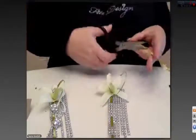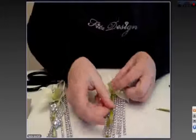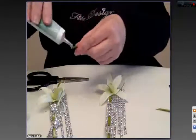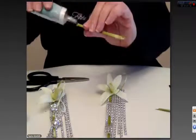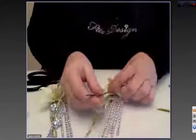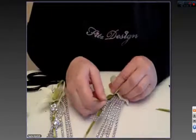I want a little more dramatic line here with the bear grass. So I cut up another little piece. I'm going to do the same thing. Insert it in, pull it out, and insert it back in.